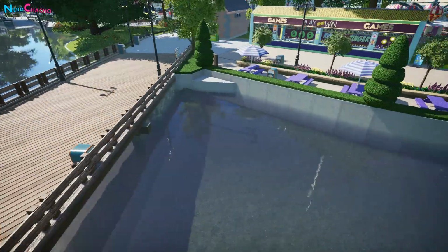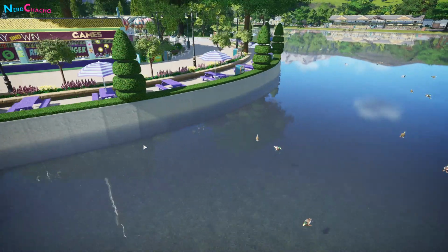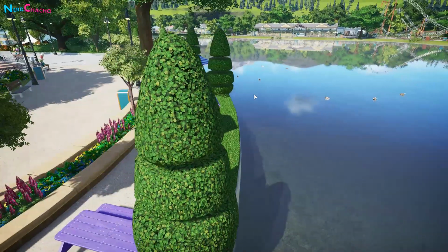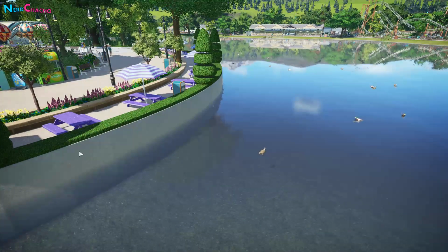So this is what I've done. I've just used the TMTK concrete to create a bit of an outline, a bit of a weir, if you like, along the front, and then it's double-sided, with the topiary hedge filled in the middle, just to give it that nice clean, crisp look.